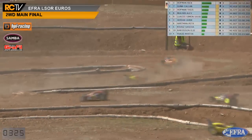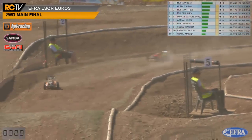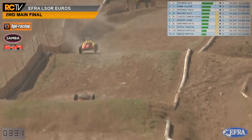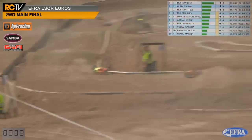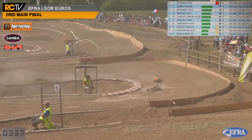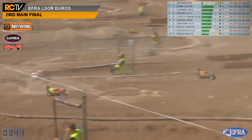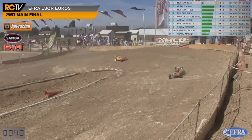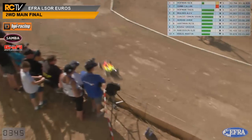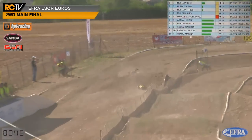Behind them, it's now the 8 of Alex Mulder and the 9 of Simon Luches, who are in 4th and 5th, but obviously 2nd and 3rd are more in battle than 4th and 5th. And Hoffman's a bit close this time round, so if he can hold this distance, you kind of wonder what he can do down the straights. Gunn got away with that one, didn't he? Came in too tight and pinged it across. And actually ended up with a net gain on that one.